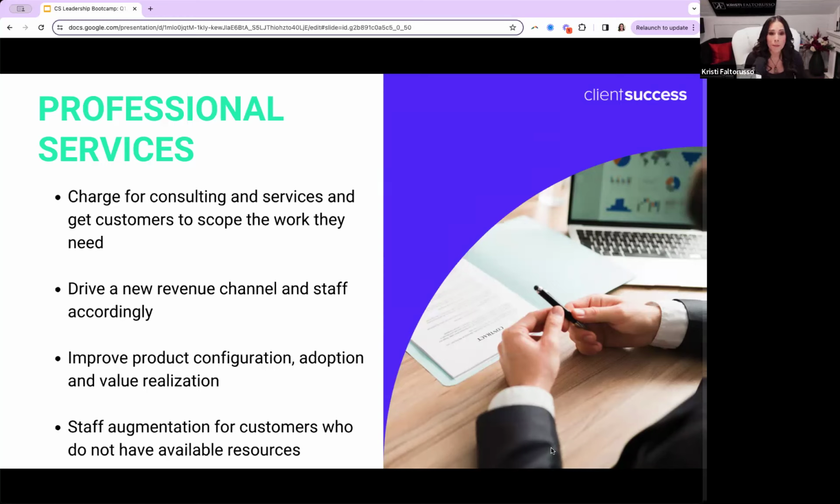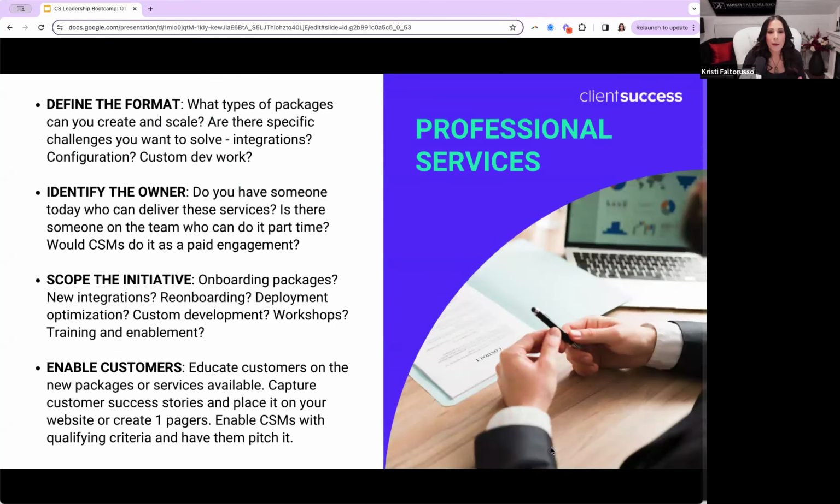I promise you, if you have the right packages, the right need, the right demand, the right pricing, you can get this sold. So I'm just telling you, this could be a way that you help your customers get more from the partnership. Again, when you think about one-to-many, it's different than some of the other things we're talking about, but there is real value here. So think about your types of packages that you can create and you can scale. Are there specific challenges that you can solve?